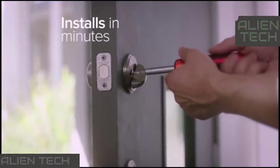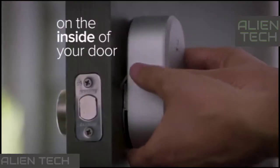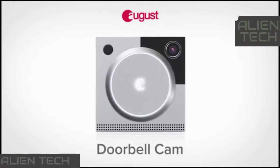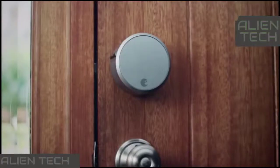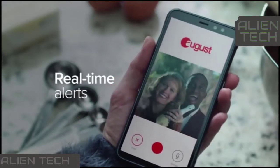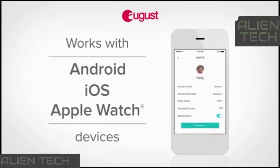All August Smart Locks attach to your existing deadbolt on the inside of your door. Installation takes minutes, and you can keep your existing lock and keys. The August Doorbell Cam is the only product available that lets you see live video of your visitors while being able to remotely let them in, even when you're not at home. August sends you real-time alerts whenever someone approaches your front door. Use the August app to control and monitor your door like never before.